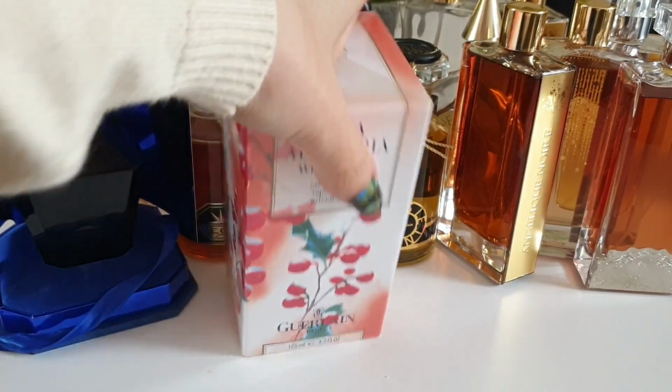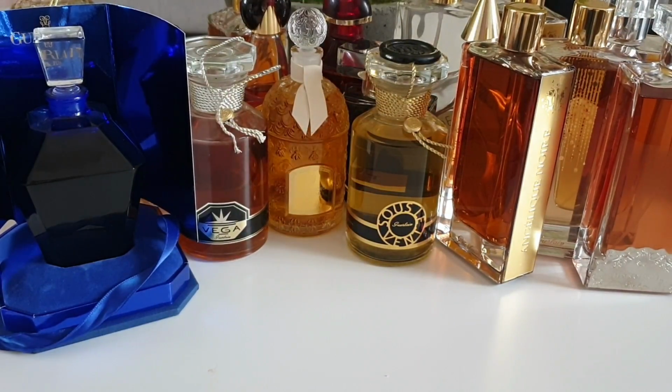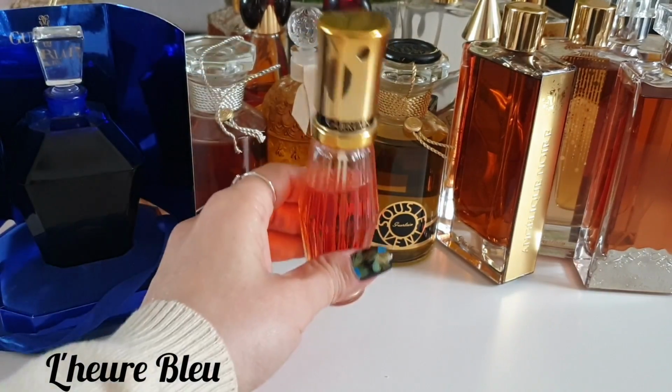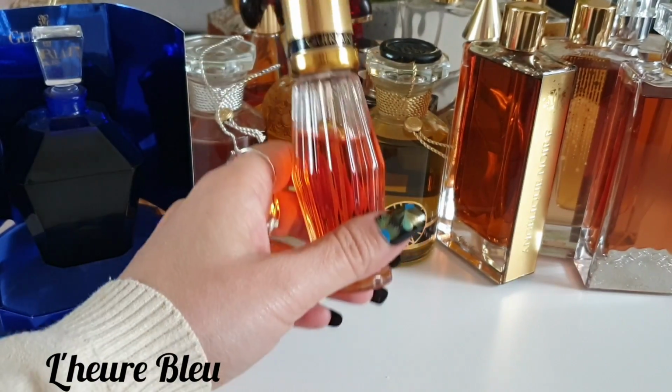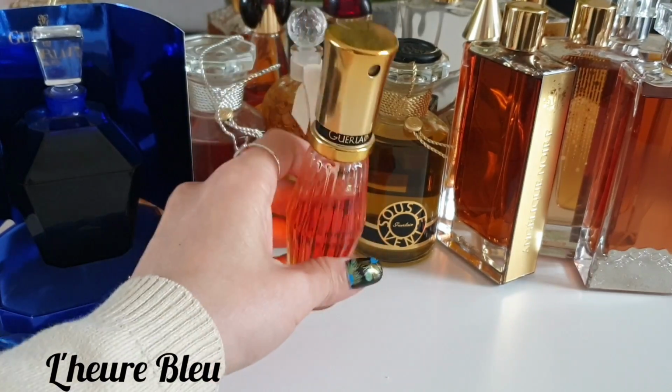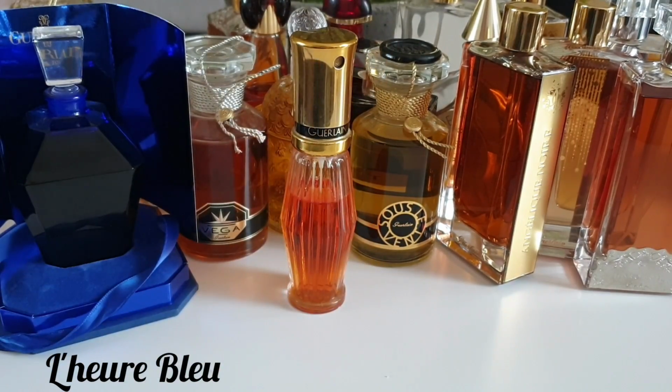I actually have two more to go. I didn't see that one hiding, which is this one, the Le Bleu. Now, this is a vintage bottle. I have it in the extrait. I've got it in the EDP. I have it in all kinds, this one, because it's my favorite.